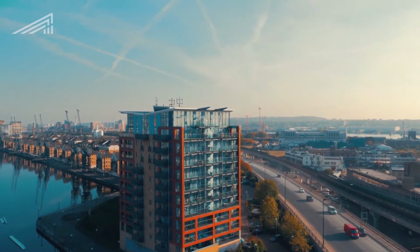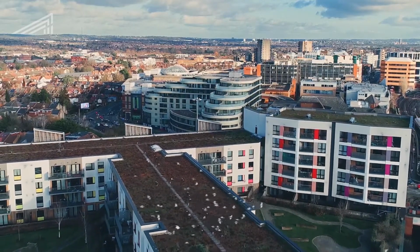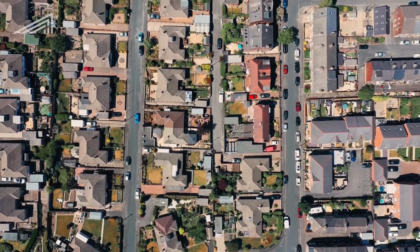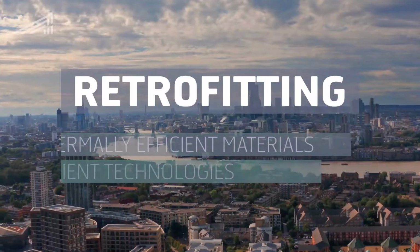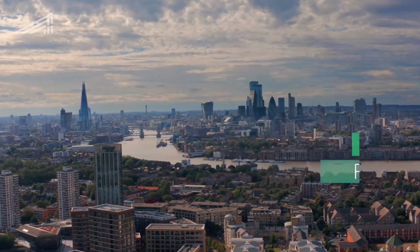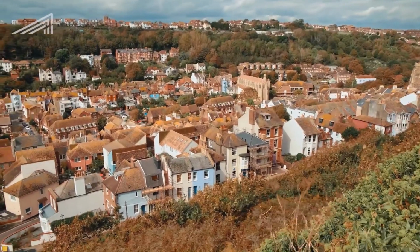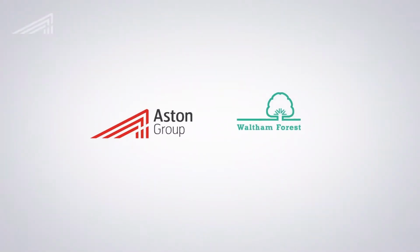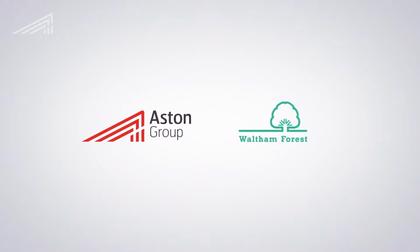Part of the solution are energy-efficient new build properties. But we can't replace all our current housing with new builds, so we need to reduce carbon emissions in our existing homes. Retrofitting properties can reduce emissions from older buildings by introducing new thermally efficient materials and modern fuel-efficient technologies. Householders can gain a greater control of their homes, reducing energy loss, as well as making them more comfortable, healthy and affordable.